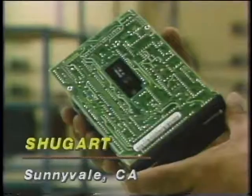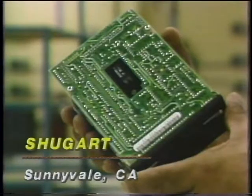In the What Have You Done For Me Lately category, Xerox has announced that it will unload the Shugart disk drive company, which it bought 7 years ago. Shugart pioneered the 5.25-inch floppy disk. The stakes are getting higher in the software piracy battle.